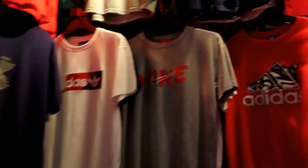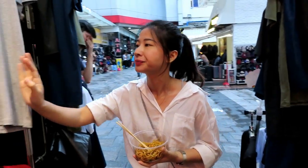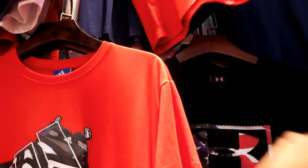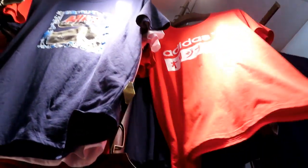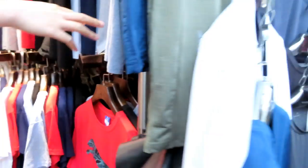Yeah, it's pretty good. What colors do you have for this Adidas one? Five colors? What colors do you have? You have red, blue, white. Gray. What else? I like the red one actually. What do you think about red? Well, I love red colors, man. Since we're in China, let's go with red. I want one. One red. What size? XL.